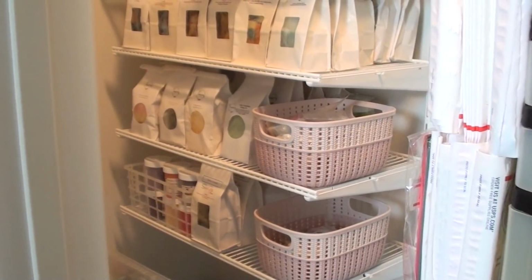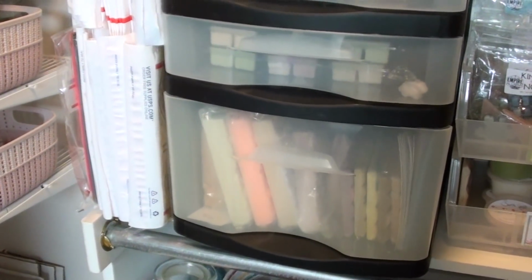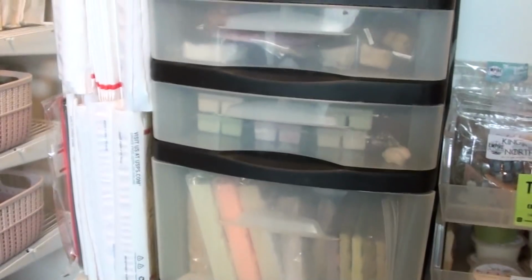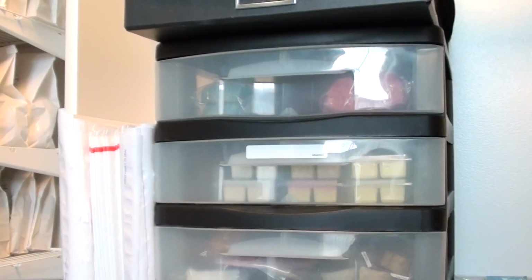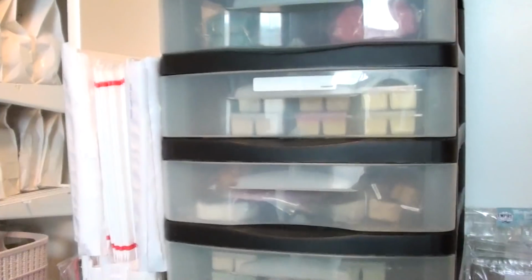Okay, so let's see, which way do we want to go? Let's go this way. So this is pretty much the same. I just kind of moved some things around, and sorry, my camera is super shaky, I need to put some WD-40 on it. So we're just going to try to move as smoothly as possible. That's all stuff we're going to go through. That didn't change too much. Okay, so let's keep going around here.